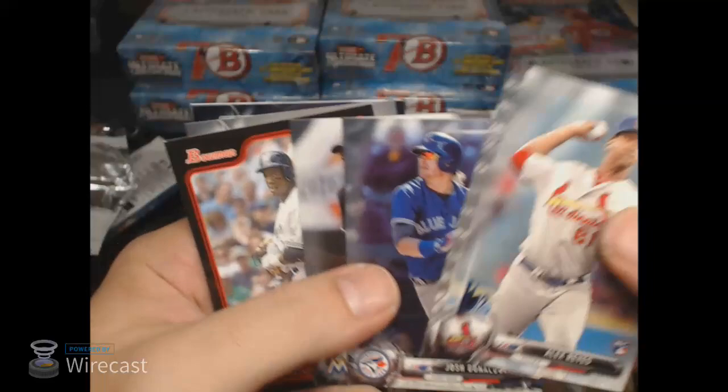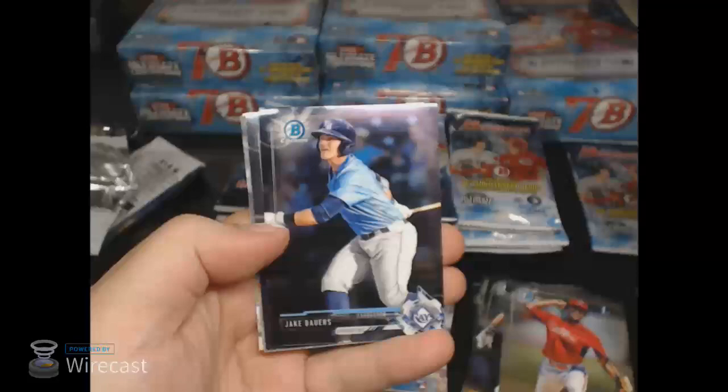Ricky Weeks, Bowman buyback. Bowers and Almanzar chromes.